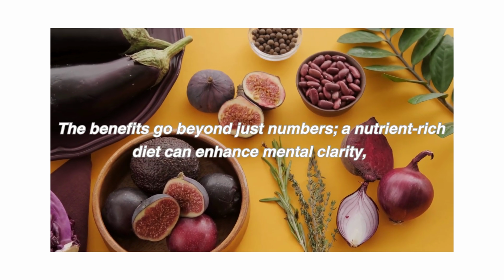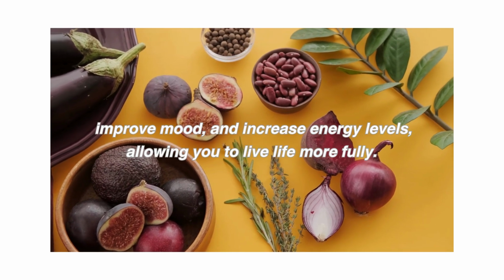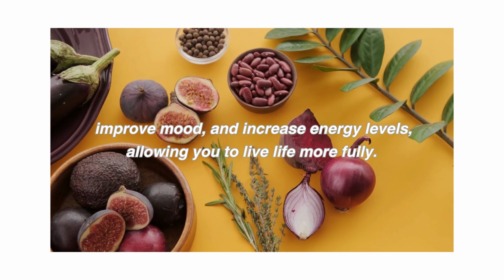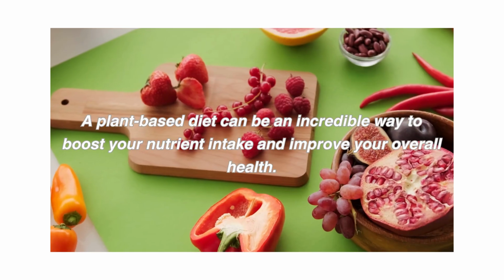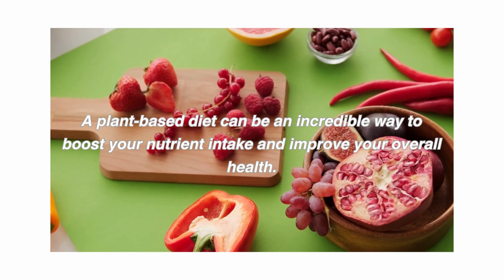The benefits go beyond just numbers. A nutrient-rich diet can enhance mental clarity, improve mood, and increase energy levels, allowing you to live life more fully. A plant-based diet can be an incredible way to boost your nutrient intake and improve your overall health.